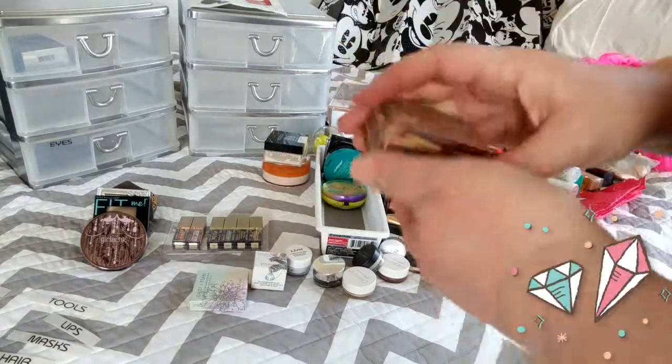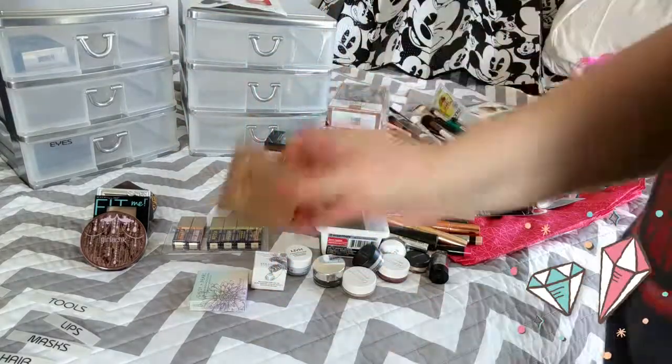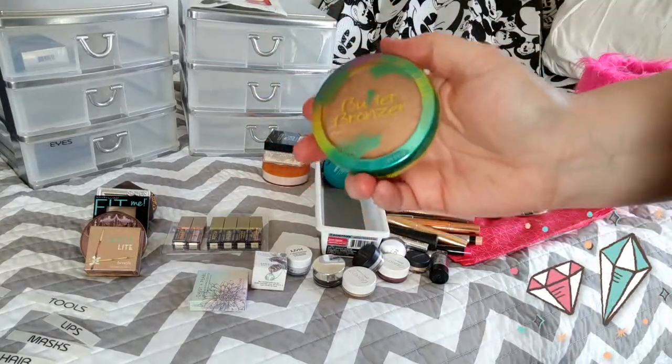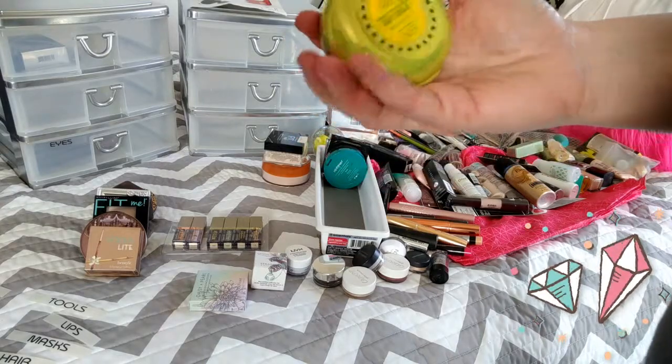Hula Light. I love my Hula Light. Hit pan on this bad boy and still going strong. This for sure keeping because I use it all the time. This I'm really torn on. It is the Physicians Formula Butter Bronzer, and this is the light shade.